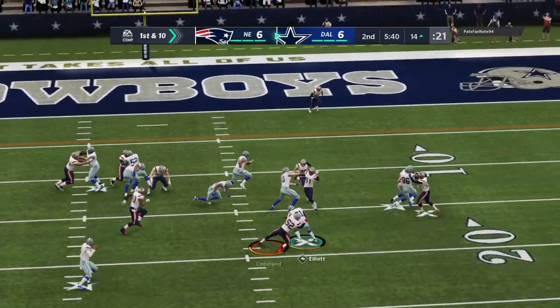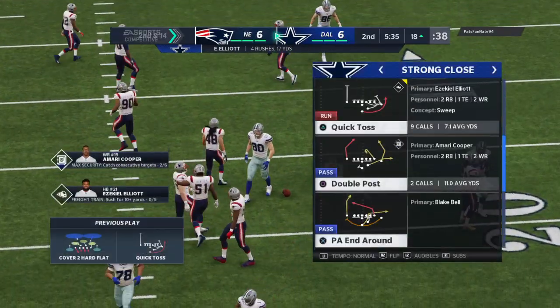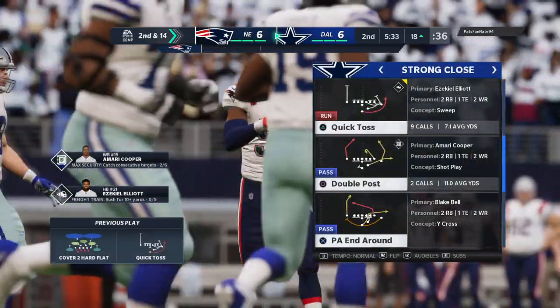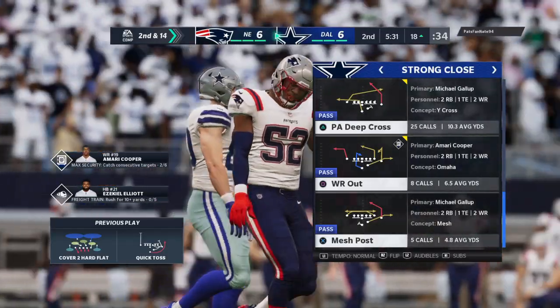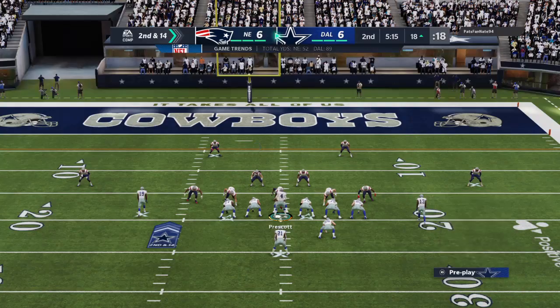On first down, Elliott. And they're going to lose some on this play. Being knocked back to the 18. He was brought down. That's going to go as a loss of 4, and it'll be 2nd down. Back at the 18-yard line.